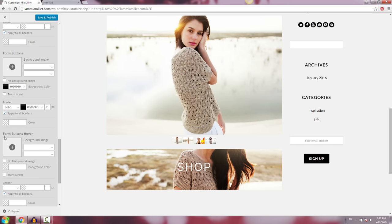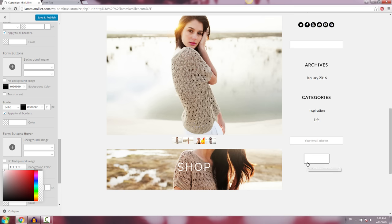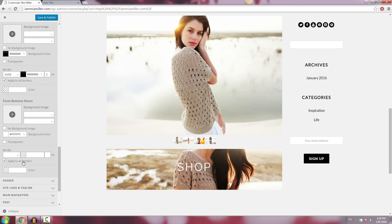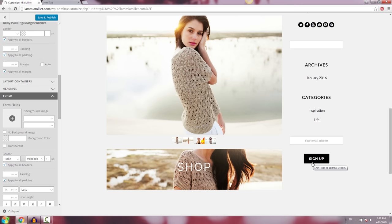Okay, so now we're going to edit the forms button hover and we're going to change the background color to a white color. So when you hover over it, it's going to be white. As you can see, it turns up white like that. So that's all good. And then we're going to scroll down a little bit and we're also going to set the hover as well. So set that to solid and set this to black. Set it to 2 pixels. When we hover over it, it should stay something like that.